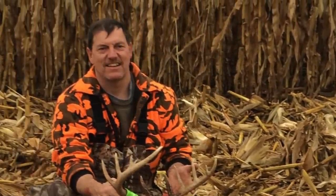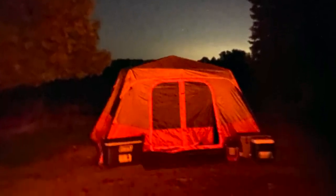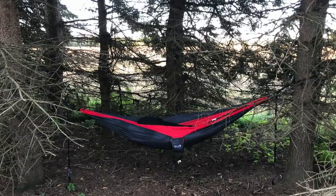He cooked us dinner. He cooked us breakfast. Awesome camping spot. It was absolutely fantastic. So thank you, Andrew, for hosting this deer camp.